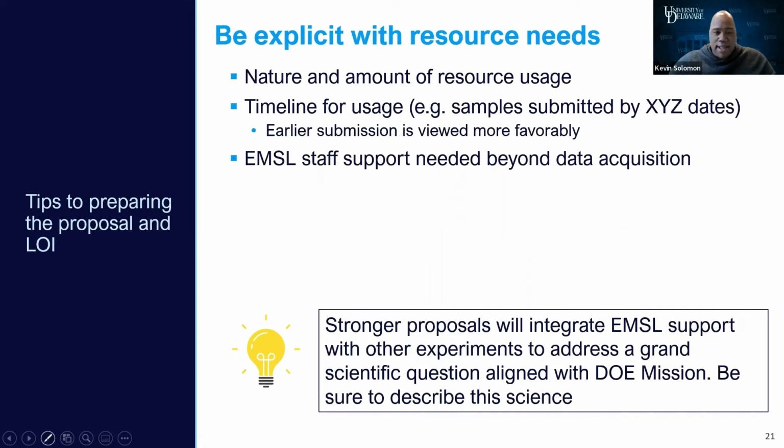They do have a dollar value associated with it. And so the powers that be, beyond the peer reviewers, do want to make sure that those needs can be adequately balanced across a fiscal year. And of course, you should also indicate how you will engage with EMSL staff.